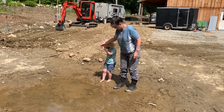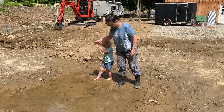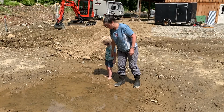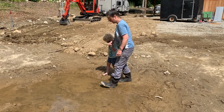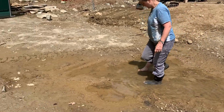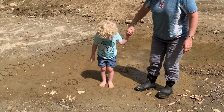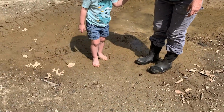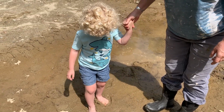Does it feel good? Yeah, these boots have holes in the bottom of them. But you can go through. Go ahead. Walk right through the center. See, they're all clean again. Look. Oh, no, almost. Yeah, and my socks are wet. Oh, does that feel good on your feet? Squishy, squishy mud.